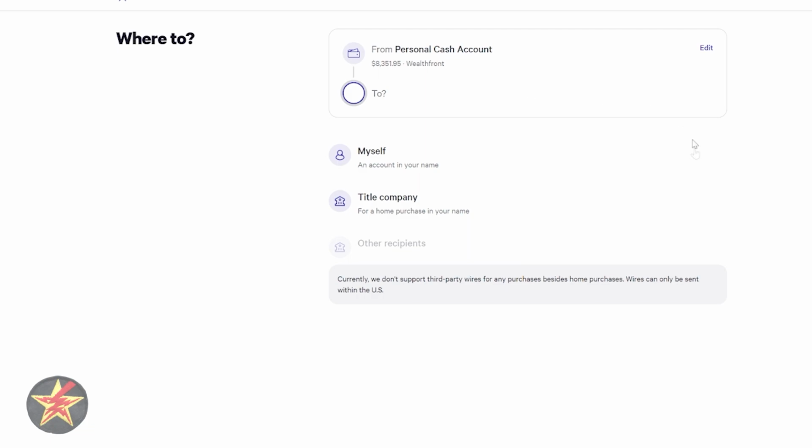I'm going to pull it from my personal account. I can send it to myself. I can send it to a title company. Right now, I can't do other, but we can see it's also only within the US right now. Wealthfront says you can get same-day transfers as long as you initiate the wire by 9:45 a.m. PT. So get a little extra time for myself. It only costs $10 per wire. Now, as somebody who's never actually wired anything, I'm not entirely sure how good that is, but the ability to do that from within Wealthfront is great for me if I ever needed to.